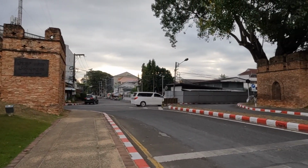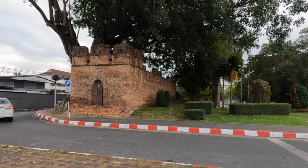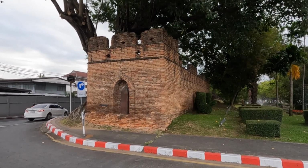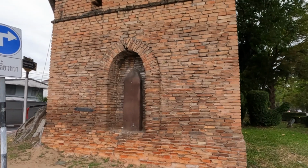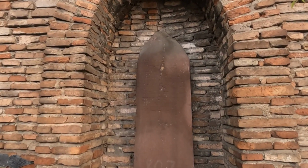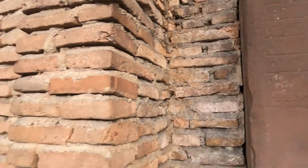If you remember from my last video, we stopped around this gate here. We're on the west side of Chiang Mai, which, if you didn't watch my last video, is a 13th century city and it is surrounded by a moat, and some of the ancient walls from the 13th century are still here. And these things have like these ancient writings on them. I'm not gonna touch them, but it's pretty cool.